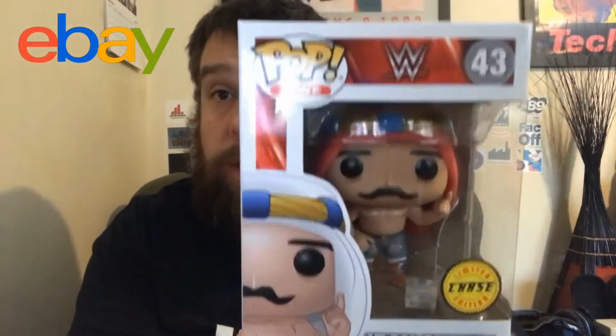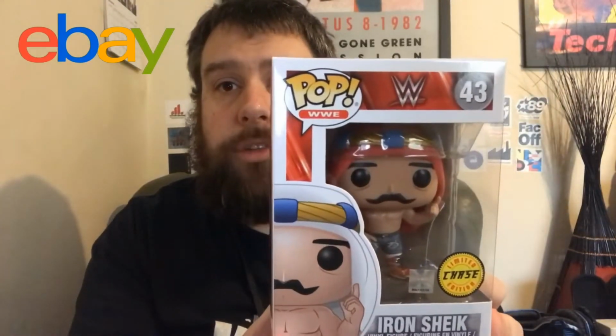So £20 all in. It's the Chase that I wanted, but at the price and with the auction finishing that day when I found it, it worked out better value just to bid on this auction, get them both as cheaply as I could. I think there's a couple of other bidders, but £20 for both of them, good value. As on Stashpedia, the current value of normal Sheik is £7 and Chase Sheik is £17. So sounds like I made my money back and then some. But it was just this one that I wanted, the Chase edition Iron Sheik with his red headdress.